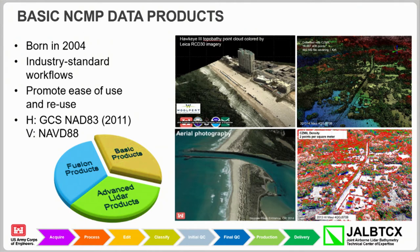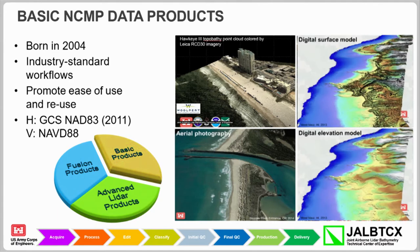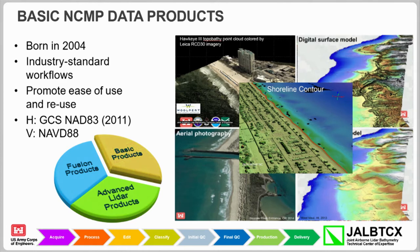But we also do deliver the imagery that's collected concurrent, both in time and space, with the LIDAR data products, and that imagery is produced at a 5-centimeter pixel. Like I had mentioned, with the point clouds being classified, we also do deliver both digital surface models and digital elevation models, along with a shoreline contour that we've defined as the NAVD 88 0-meter shoreline.